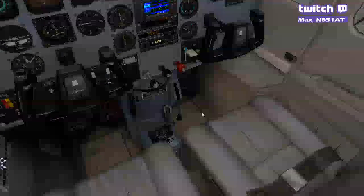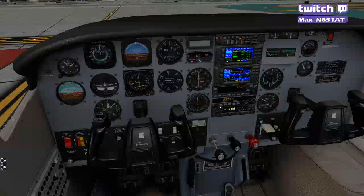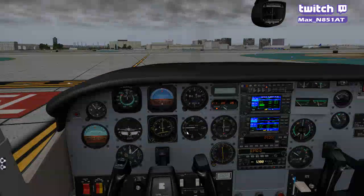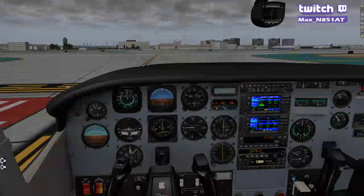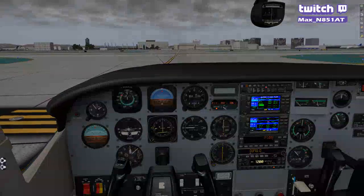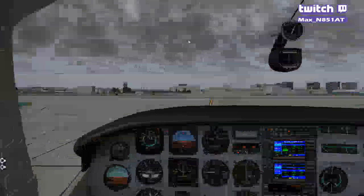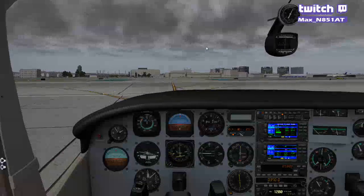And our tower's gone AFK again. But otherwise we'll put our pitot heat, our strobes, our landing light on, and our taxi light can stay on. Hey, November wake up. 851 Alpha Tango, 25 left, line up and wait. Runway 25 left, line up and wait, 851 Tango. Alright, so we've just been instructed to line up and wait. Was there a reason to line up and wait? Is there an actual aircraft or something, or what?